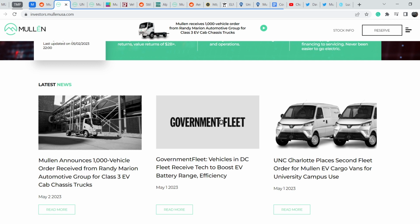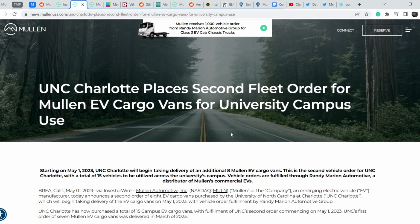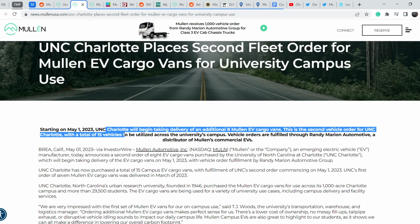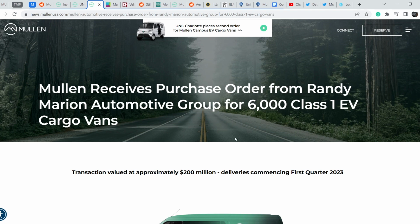First of all, this one. UNC Charlotte places second fleet order for Mullen EV cargo vans for university campus use. And here's this news in detail. As you can see right here, UNC Charlotte will begin taking delivery of an additional 8 Mullen EV cargo vans. This is the second vehicle order for UNC Charlotte, with a total of 15 vehicles to be utilized across the university's campus.